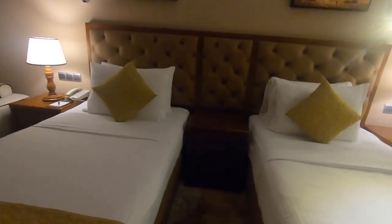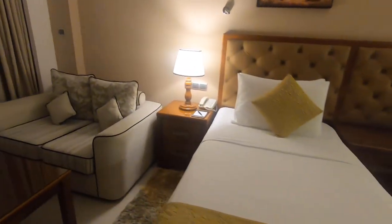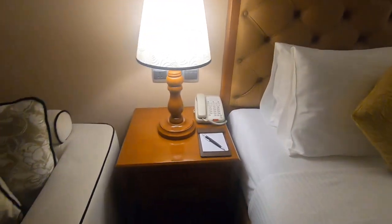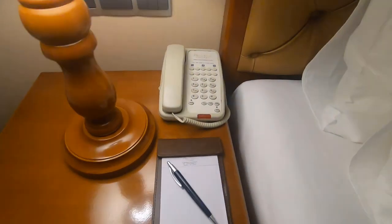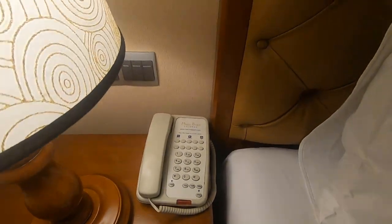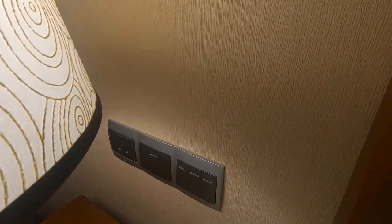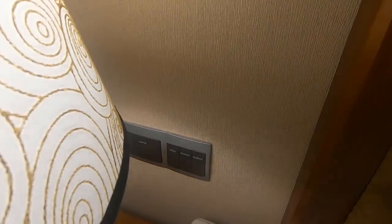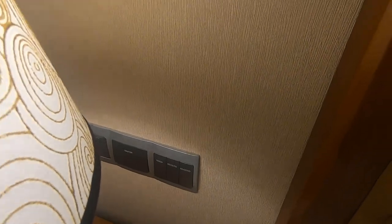Another bedside table in the middle of the beds. And then on this side, you've got a bedside table, a little notepad, pen, the phone, the same lights. So actually this one has the master instead of the bathroom, and then has the room bedside reading. There's another plug here behind the sofa.